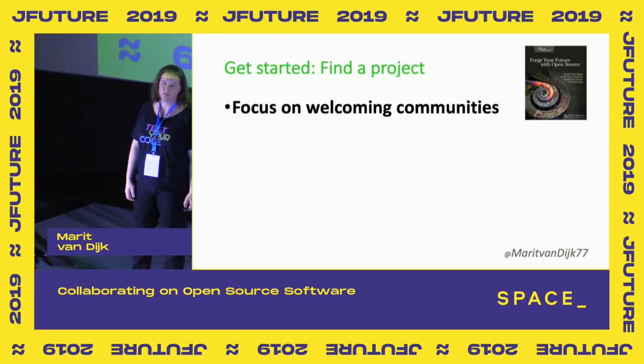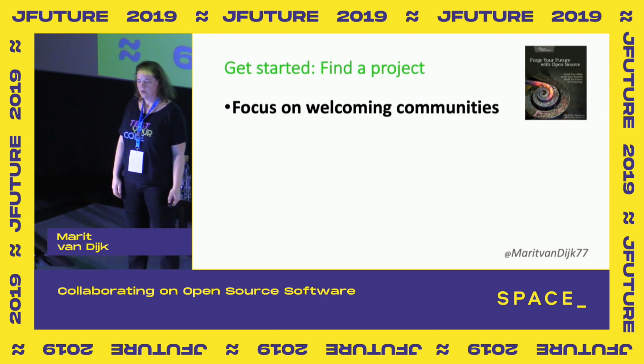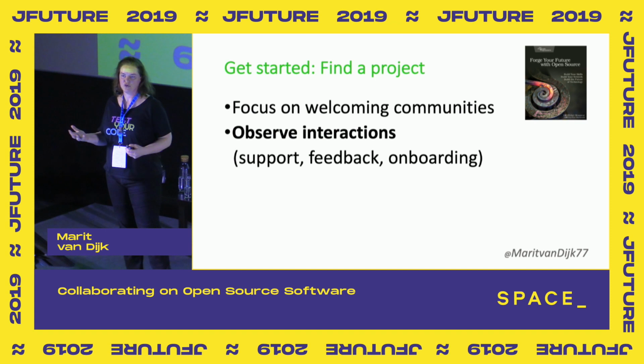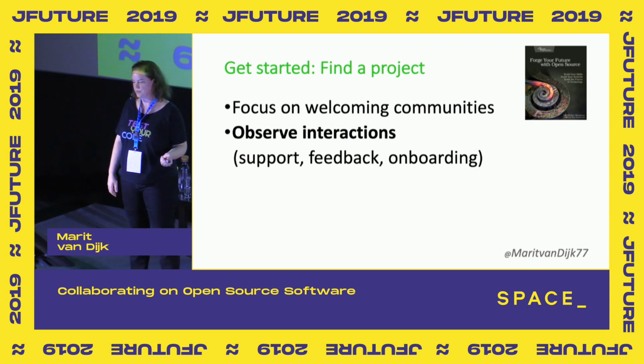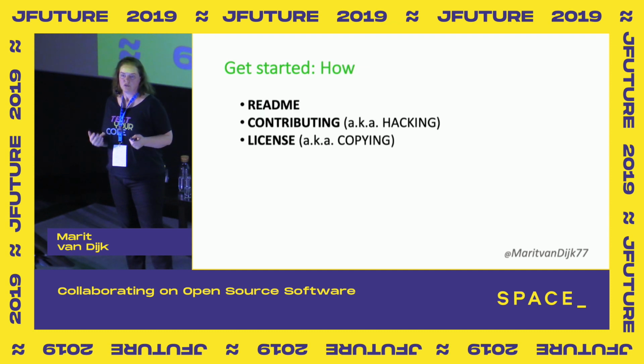And focus on a welcoming project, that they want your help. And if you're not sure, then just observe the interaction in the community. How are they answering questions from people and offering support? How do they provide feedback on PRs that are submitted? Do they help you with onboarding? Do they make it easy to find a good issue for you to start contributing and help you out with your first contribution?